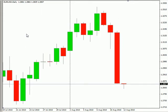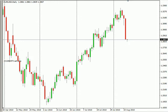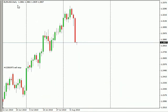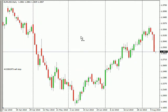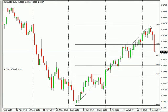Let me show you something. We looked at this previously on the week time frame, but want to take another look at it, basically using Fibonacci lines. Since we had this large pullback, let's go ahead and put some Fibonacci lines on here. We have Fibonacci retracement. There we go. And we're also going to use Fibonacci fan.